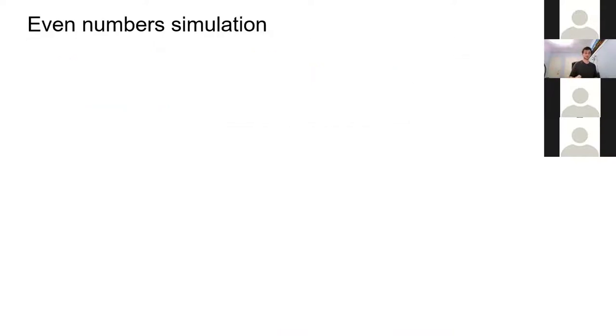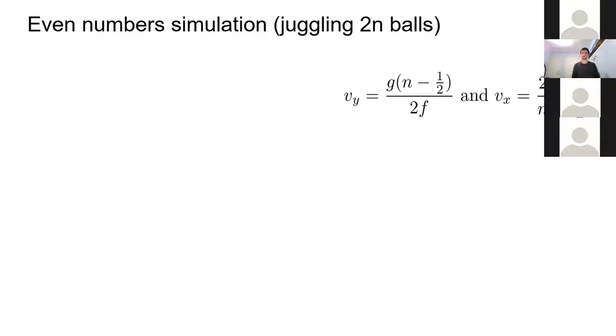Similarly, we can simulate an even number of objects, which is juggling 2n balls. And the equations look similar, but there's this funny looking n minus 1/2 in the numerator of our vertical velocity, and it's also lurking in the denominator of our horizontal velocity.